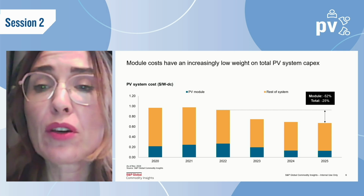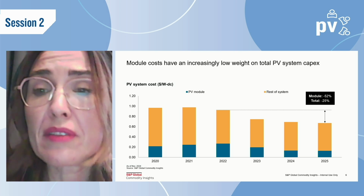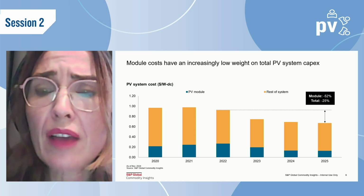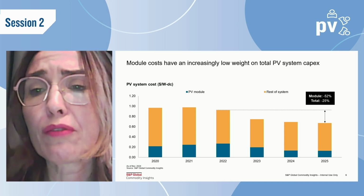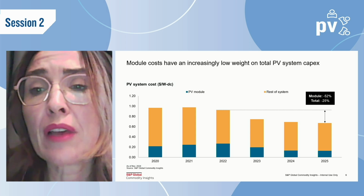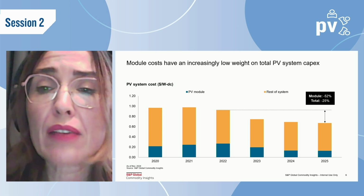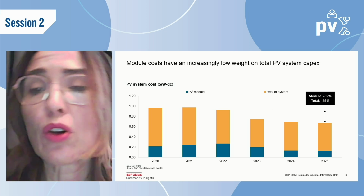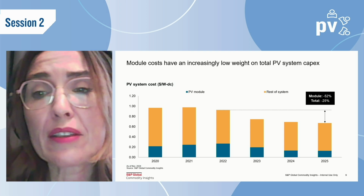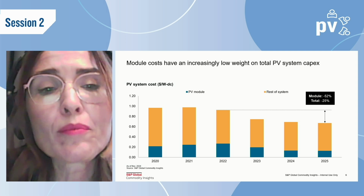And this is because despite significant declines on the hard cost part of PV system CapEx, like inverters, modules, and the rest of the components, we still see significant cost increases in other parts, like soft costs, like installation costs, land, and labor. So modules are becoming less and less important, and this trend will continue to 2030.